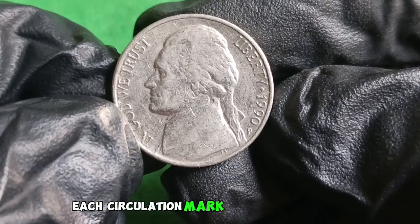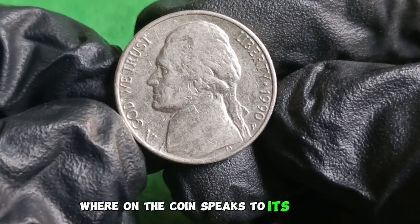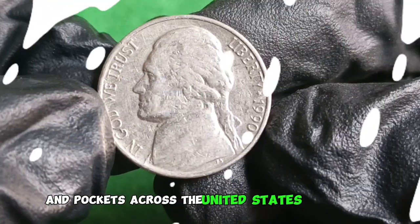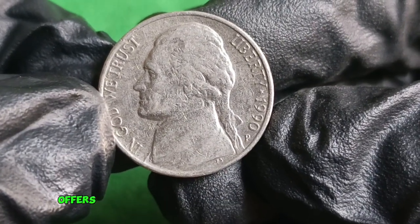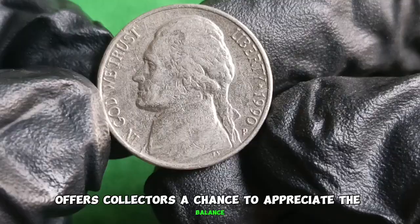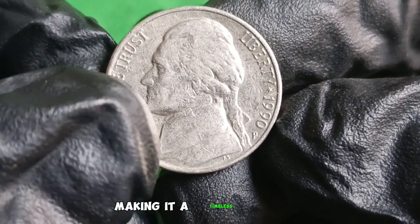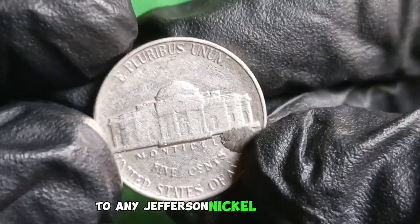Each circulation mark and patch of light wear on the coin speaks to its history, passing through hands, shops, and pockets across the United States over many years. This piece offers collectors a chance to appreciate the balance between modern production and traditional coin design, making it a timeless addition to any Jefferson nickel collection.